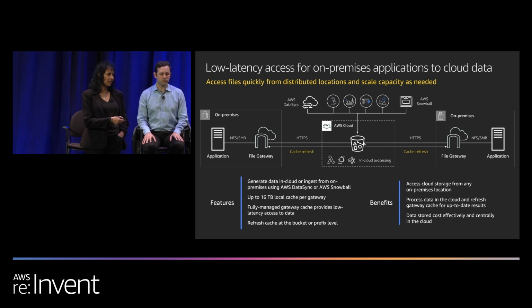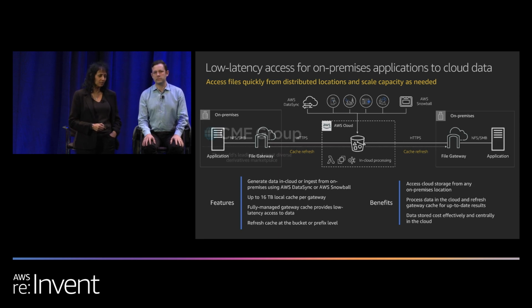And so in that case, we have customers deploying many gateways accessing that same data, the same S3 bucket, and they have access to data from multiple locations. We have features like cache refresh, which we talked about at re:Invent last year, which allows you to programmatically refresh your cache so it stays consistent with the data that's in the cloud. So this becomes a data distribution use case.